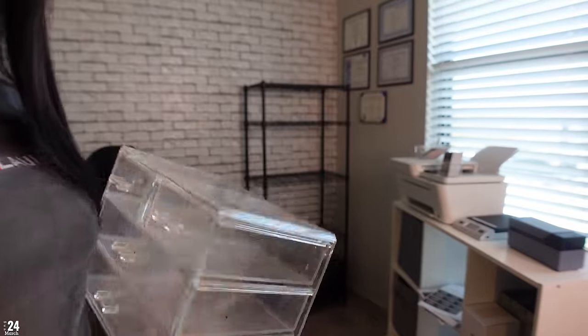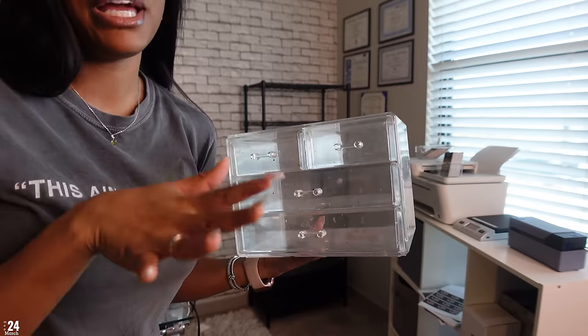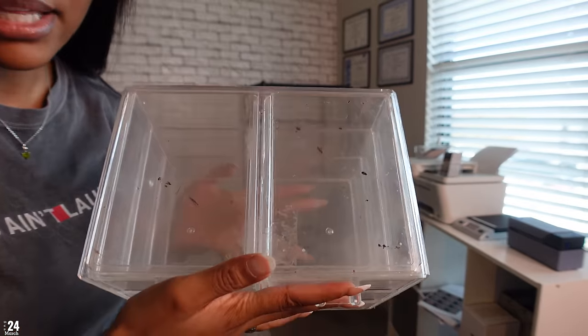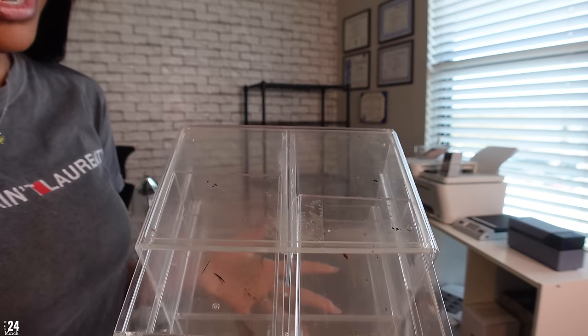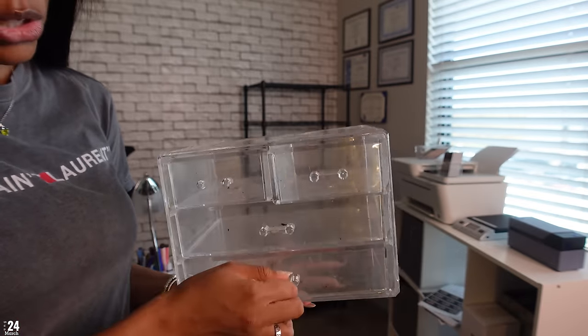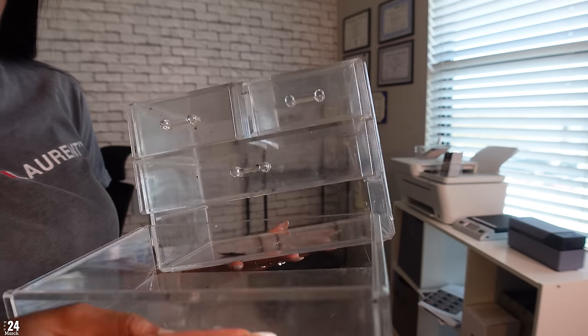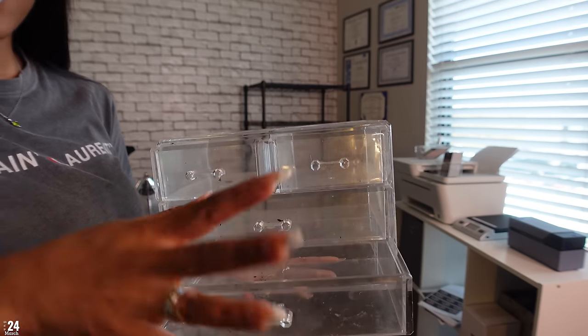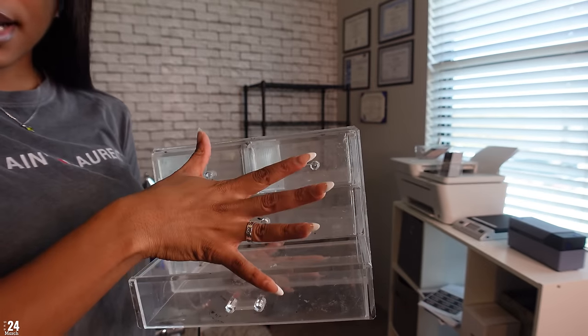And I forgot I used to use this for my makeup and I kept it. I didn't throw it away. I didn't sell it because I knew it would come in handy one day. But girl, I've had this for like 3 or 4 years and obviously I used it for makeup. So it got lash glue and stuff stuck and got a lash stuck right here. So I'm about to clean this completely out. And then I'm going to use this for thank you cards, my hair tags, business cards, all of that kind of stuff.